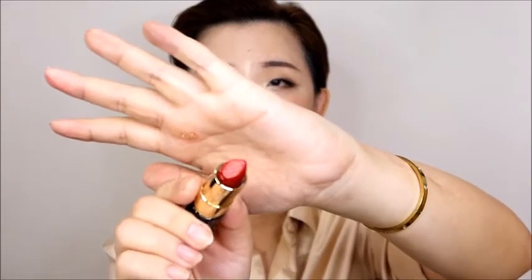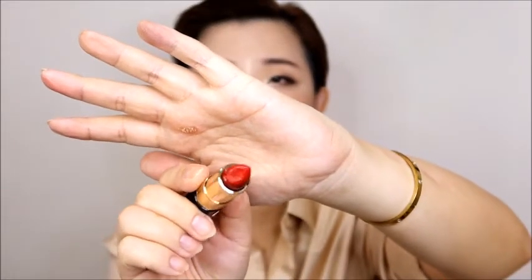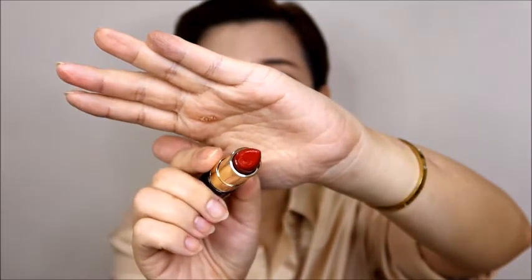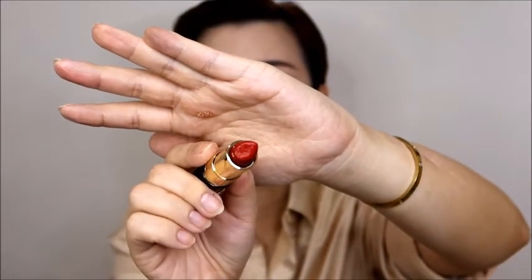So far the lipstick doesn't feel dry on my lip. I believe that the texture is not a matte texture, because when I was using the lip brush, it does feel and look kind of glossy. I'm not sure if you guys can tell from the screen, but it looks like a very glossy, wet texture. When I apply it on my lips, I have no issue applying and blending it out. It doesn't feel matte, it doesn't feel dry. I'm not exactly sure what the texture is, but it feels very lightweight and very comfortable on my lips.